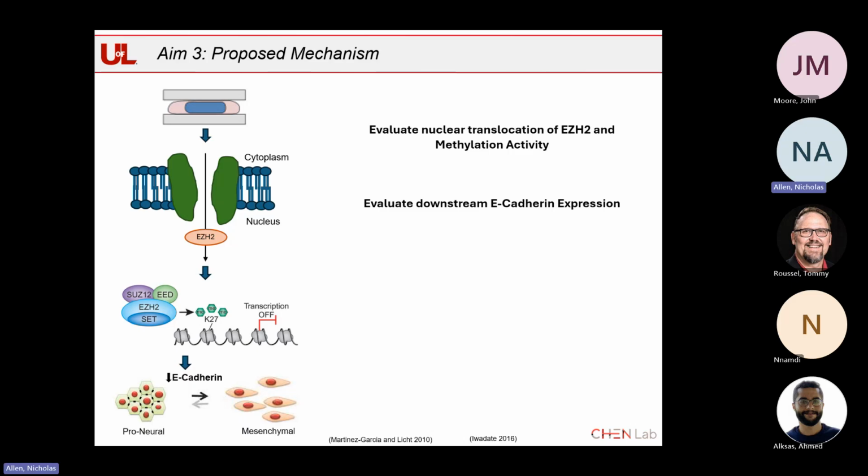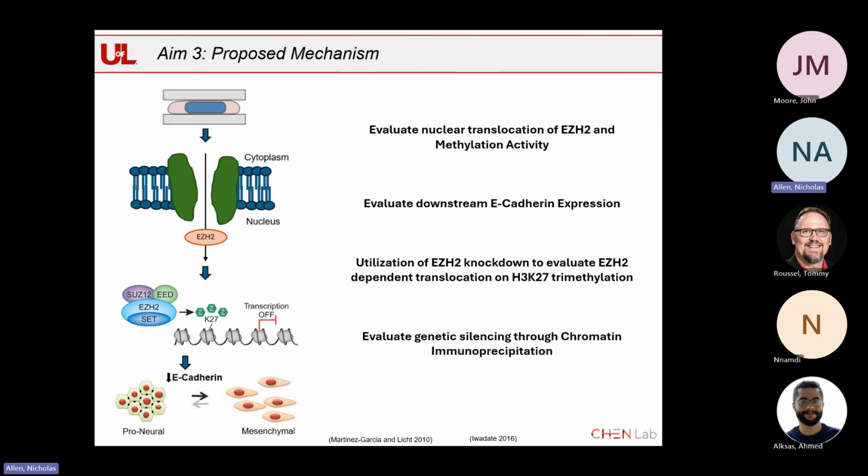We also want to use EZH2 knockdowns to evaluate EZH2-dependent translocation and the behaviors of these cells that have the knockdown compared to the wild type. And then we want to evaluate the genetic silencing through chromatin immunoprecipitation. As I mentioned, when the genes are tightly bound on these histones, they are not able to be transcribed. So we'd use chromatin immunoprecipitation to look at the genes that are actively being silenced with the increase in histone 3 lysine 27 trimethylation.